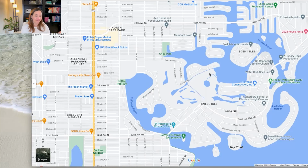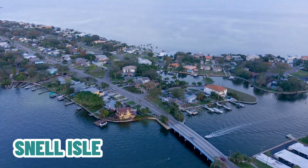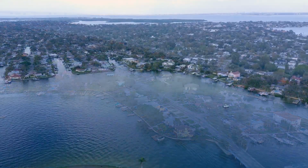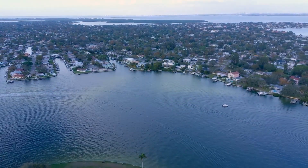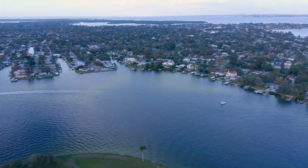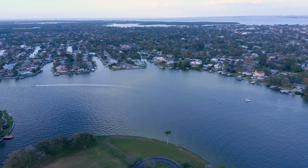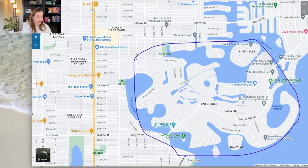Okay, we're gonna go above to Snell Isle. Now, Snell Isle does have a very big history, and if you're a history buff, I definitely say look up the history on Snell Isle. It is named after a gentleman. And some of the cool things just to know about Snell Isle is that this is what you would call Snell Isle, Weedon Isle.